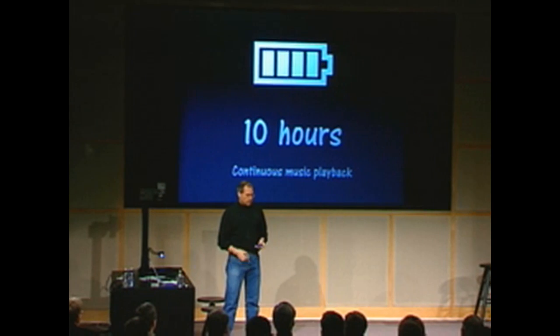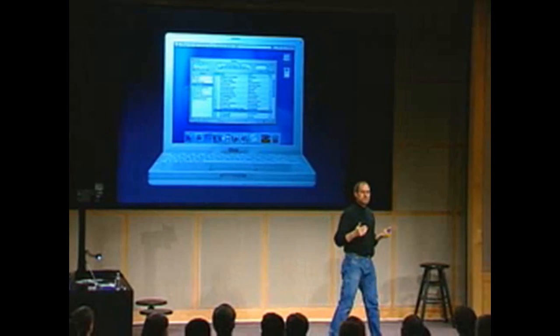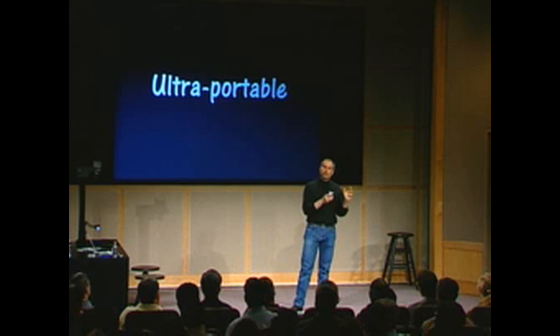Now you might be saying, well, this is cool, but I've got a big hard disk in my portable, let's say my iBook. I'm running iTunes, I'm really happy, I got FireWire on my iBook. I don't quite get 10 hours of battery life, but iBook's got better battery life than any other consumer portable. So what's so special about iPod here? It's ultra portable. An iBook is really portable, but this is ultra portable. And let me show you what I mean.